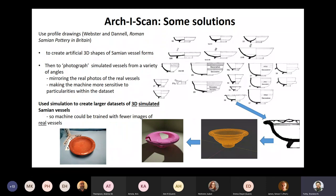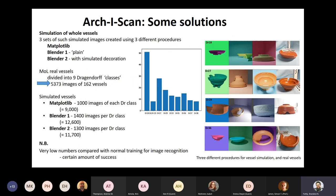So Santos made lots of different simulated shapes or vessels of the same shape, but with different bits missing, so they're all slightly different. Basically, by using simulation, we were able to create a much larger data set of simulated vessels, so that the machine could now be trained on fewer of the real vessels. We weren't able to get fewer of the real vessels, but we could now build up a data set of simulated vessels. And Santos used 3 different methods.